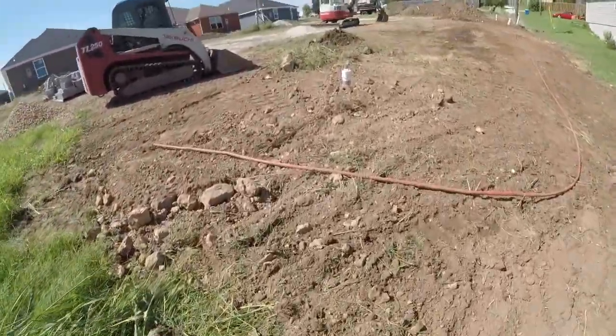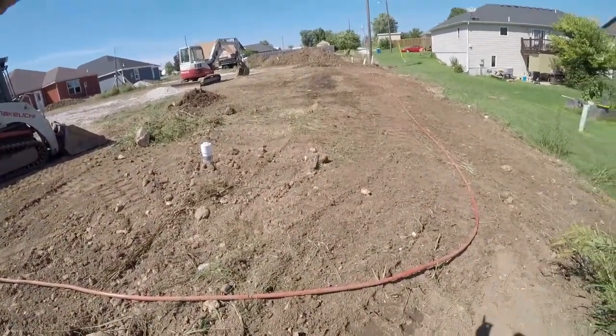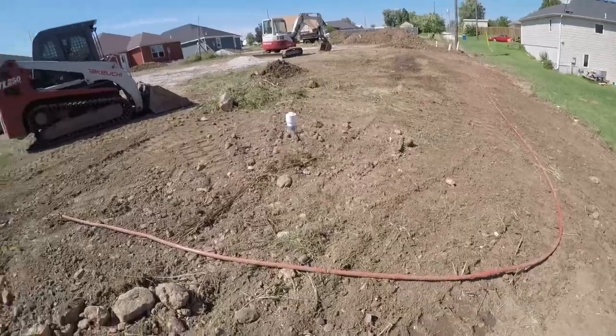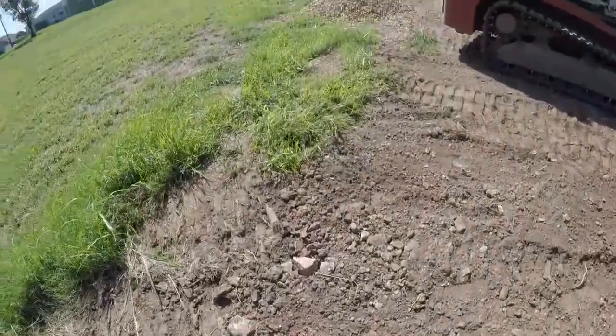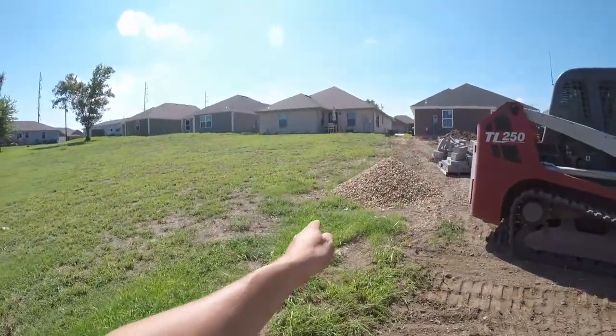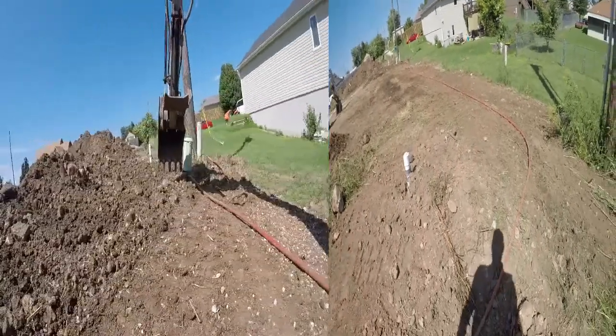Because the problem is the cable TV doesn't locate here, so this wasn't even located. Like I said, I tripped over it the other day because it was only an inch or so in the ground. But you can kind of look from right here, there's just a little line, and that's where they buried it.